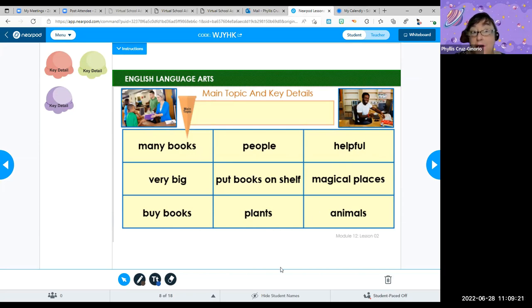So let's see. You ready? Okay. First box says many books. Next word says people. Next word says helpful. Next word said very big. Next one says put books on shelf. Next one says magical places. Next one says buy books. Next one says plants. And the last box says animals.